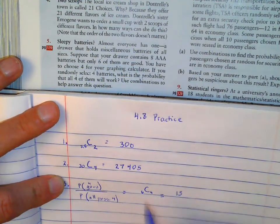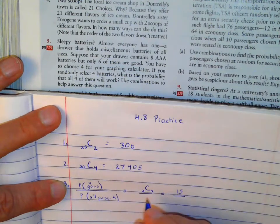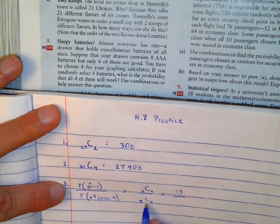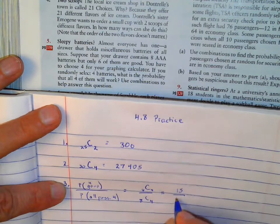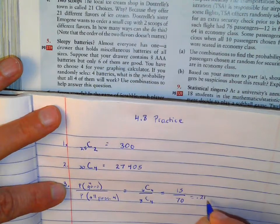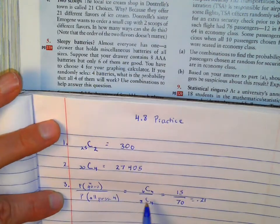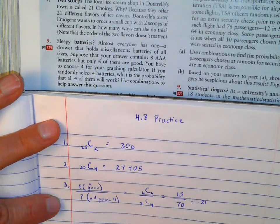Now, how many different ways total can I get those batteries? There's a total of 8 batteries there, and I'm choosing 4 of them. So how many different combinations of 4 could I get? If there's 8 and I'm choosing 4, there's 70 different ways. If I divide those, I get 21%. So there's a 21% chance that out of those 8 batteries, 6 of them being good, I get 4 that will work at one time.